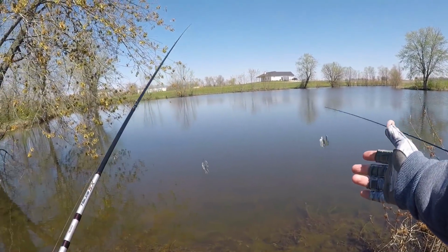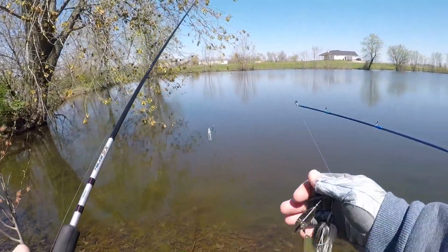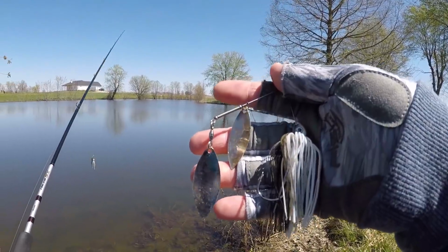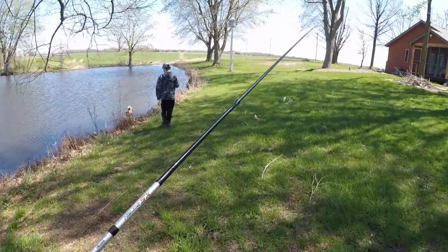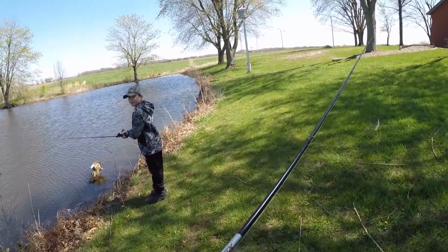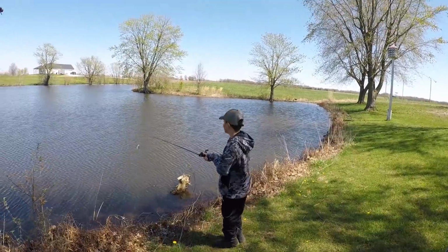What you got, Mike? This one here is the Advantage. I was throwing these a lot last season. That's the Advantage double willow chrome blades. So let's see if that can get you on the board. I tell you what though, it could be good because the wind's picking up. Got a little chop, helps camo the bait. I want that, Dad. Get ready to cast. Let her rip.